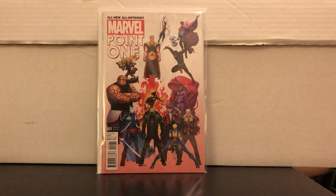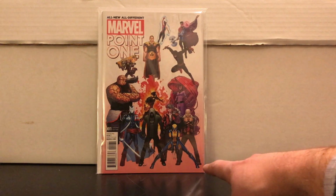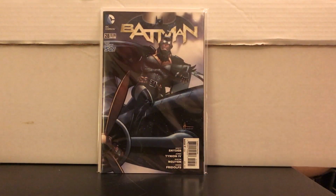Got this one for $1, Marvel .1 variant. This is the first time, all new, all different Marvel .1. Don't get them confused. This is the first time X-23 is shown in the Wolverine costume. Paid $1 for that. I got a Batman 28, the steampunk variant, for $4.